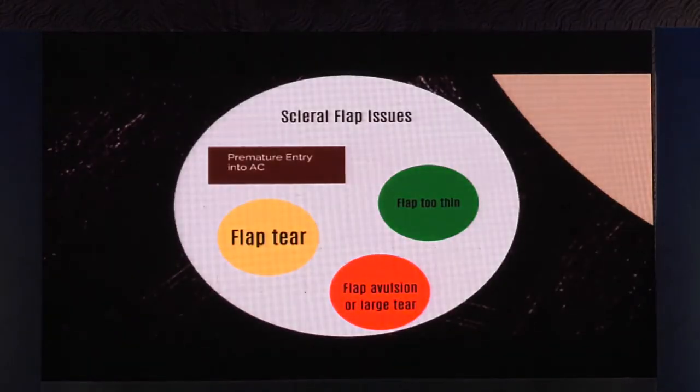Scleral flap issues. So when you're creating the scleral flap, you might prematurely enter the anterior chamber. This in itself is not a big deal, because subsequently you need to enter the anterior chamber anyway. But the idea is you do not want too much flip-flopping of the anterior chamber. You want it to remain deep throughout the surgery as far as possible. These pressure fluctuations, especially in very advanced glaucoma eyes, are what is known to lead to wipeout, which is something you definitely don't want. So as much as you can avoid, you want to keep the anterior chamber depth.